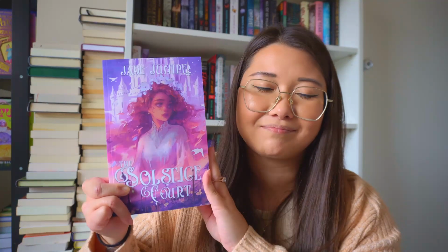And then I've already talked about this book so many times, and I did mention in one of my book hauls that I had this book, but I didn't actually have the physical copy yet. It still hadn't arrived. So I had canceled my order and reordered it again. And so that is The Solstice Court by Jade Juniper. I finally have my own physical copy of it in person, and I'm very happy about that. It is just so pretty, and I didn't want to keep staring at digital images of it. I wanted my own copy to finally be here. So I have it now. I'm very happy about it, and whenever I figure out my whole shelving situation, this will probably be displayed in a way where I can see it because it's so pretty.